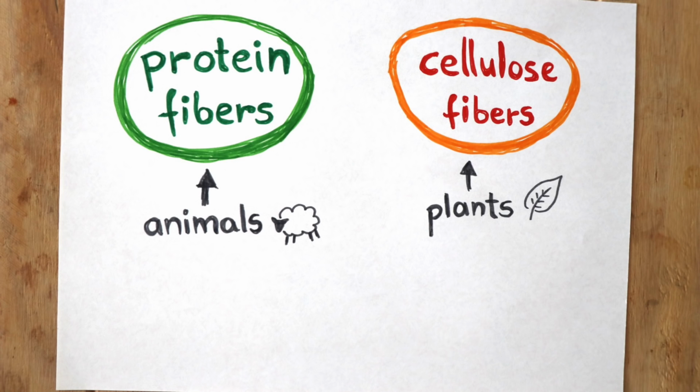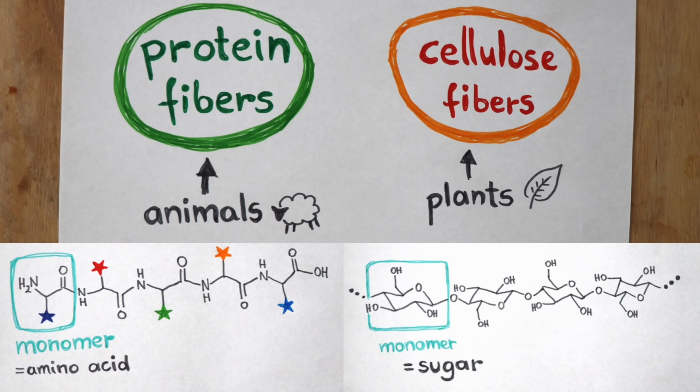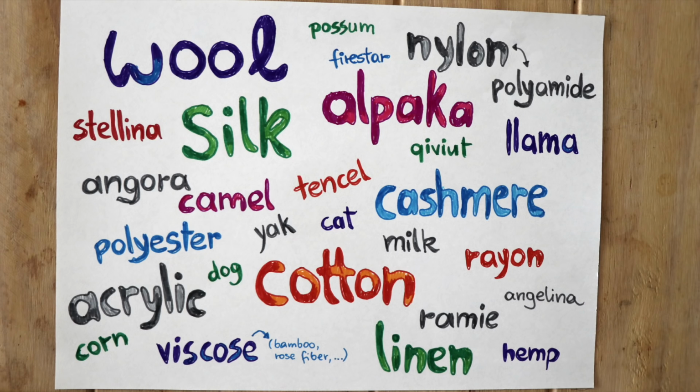Let's summarize what I have just shown you. There are two main classes of fibers: protein fibers, which come mostly from animals and consist of amino acids, and cellulose fibers, which come mostly from plants and consist of sugars. Now that you see how different the chemical structures of these fiber types are, you can imagine why they have such different properties and why, for example, they can also not be dyed with the same dyes. I hope this little lecture was useful to you and maybe you think about it the next time you use any of these fibers.